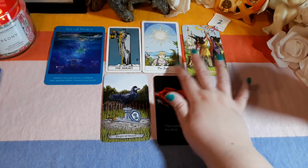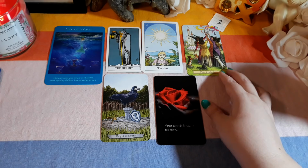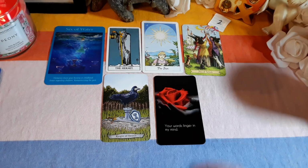You definitely shared a lot of happy moments, a lot of happy events together, with the Sun card and the Four of Wands. There were celebrations. Maybe you went to parties together. If you were in school, maybe you graduated together, or birthdays, weddings, or whatever, or just social gatherings as well. You were at a lot of happy events together, and they have lots of beautiful memories.